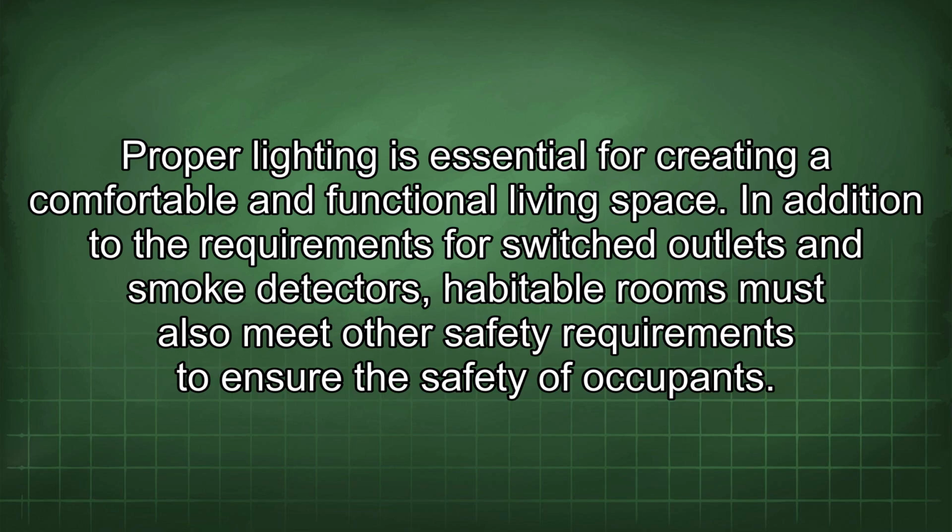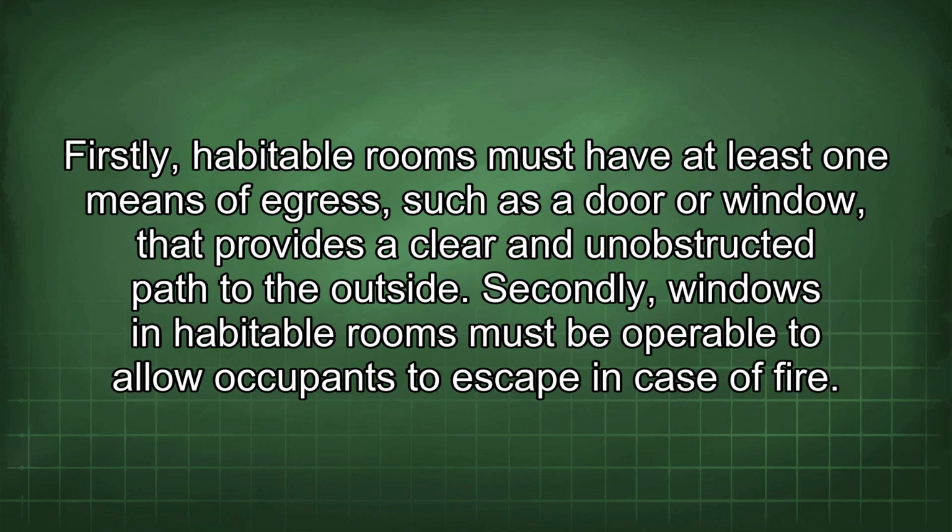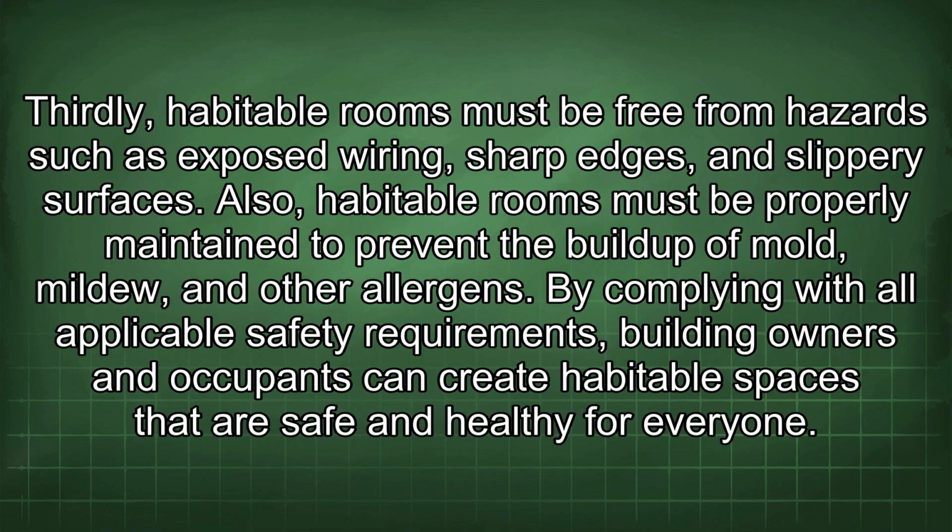In addition to the requirements for switched outlets and smoke detectors, habitable rooms must also meet other safety requirements to ensure the safety of occupants. Firstly, habitable rooms must have at least one means of egress, such as a door or window, that provides a clear and unobstructed path to the outside. Secondly, windows in habitable rooms must be operable to allow occupants to escape in case of fire. Thirdly, habitable rooms must be free from hazards such as exposed wiring, sharp edges, and slippery surfaces. Also, habitable rooms must be properly maintained to prevent the buildup of mold, mildew, and other allergens.